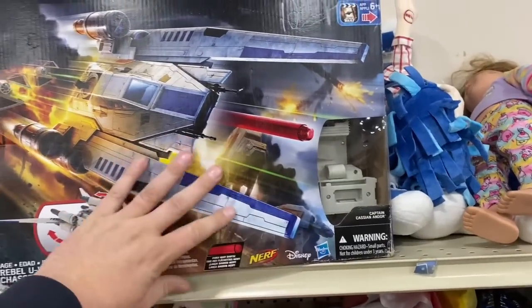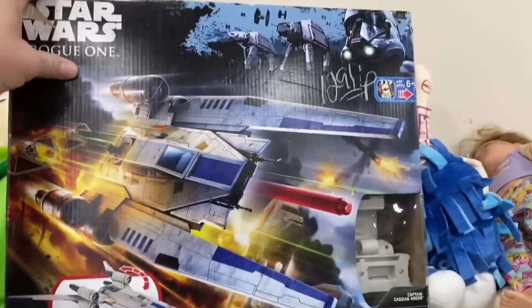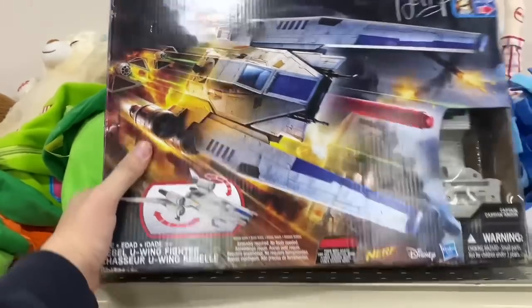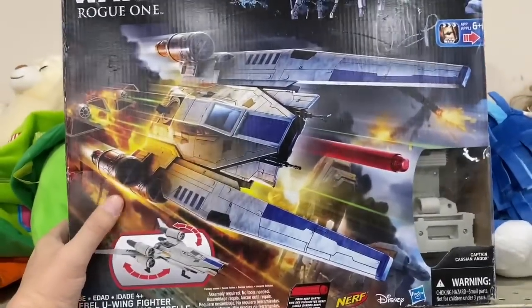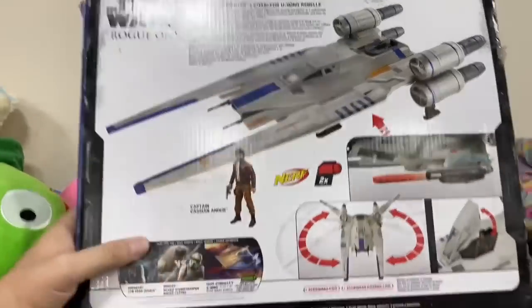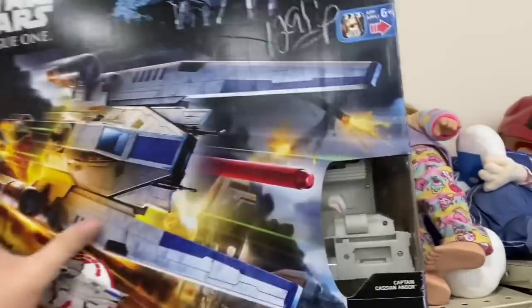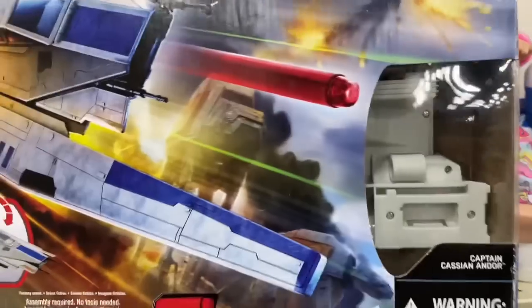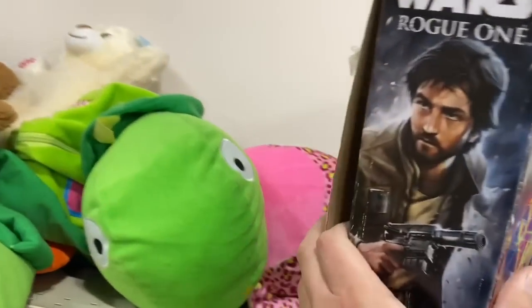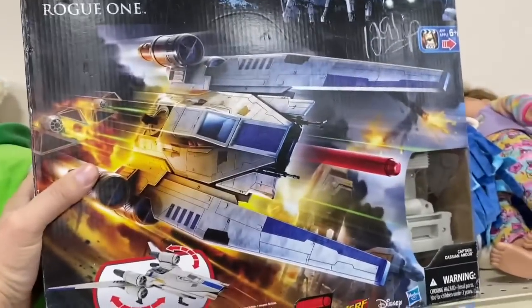Now, I sold one of these outside of the box for like 30 bucks. They only want $12.91 for it. I think I might grab that. That is pretty sweet. Oh, it's Nerf as well. That would probably be worth getting. I don't know if the figure is in there or not. Usually the figure is displayed right here.